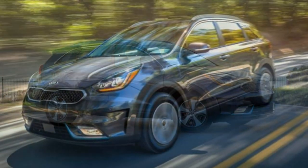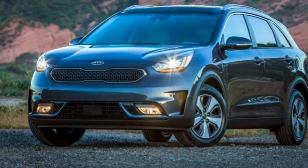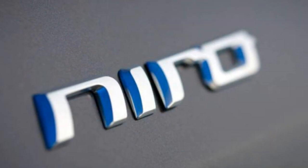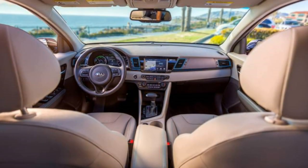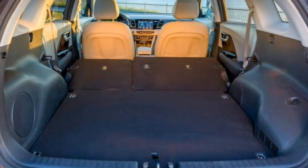Driver aids. The adaptive cruise control called Smart Cruise Control works pretty well to keep a distance between the Niro and the car ahead, but it only brings the Niro to a complete stop for a moment before relinquishing control.